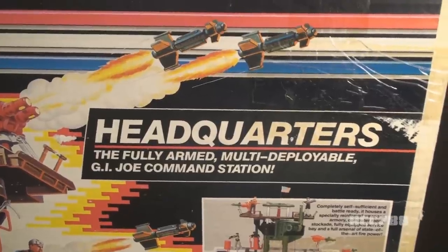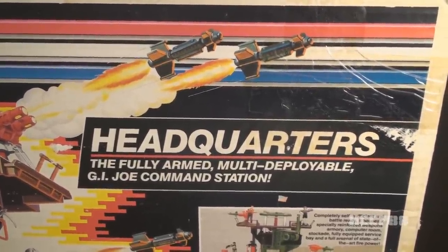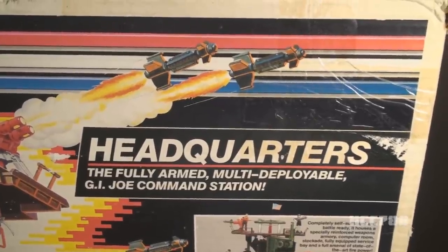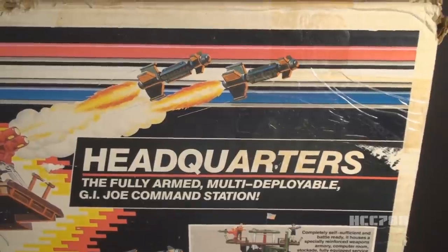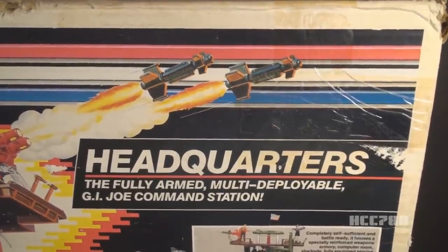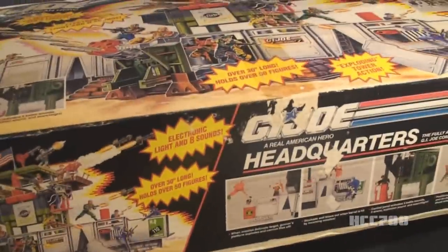This playset is officially billed as Headquarters, the fully armed multi-deployable G.I. Joe command station. I don't know what they mean by multi-deployable, but it is also a fully armed and operational battle station. This box has seen its better days, but it's still mostly intact. There is full color printing on the front of the box and on the bottom of the box, but there is 2 color printing on the back and the sides.